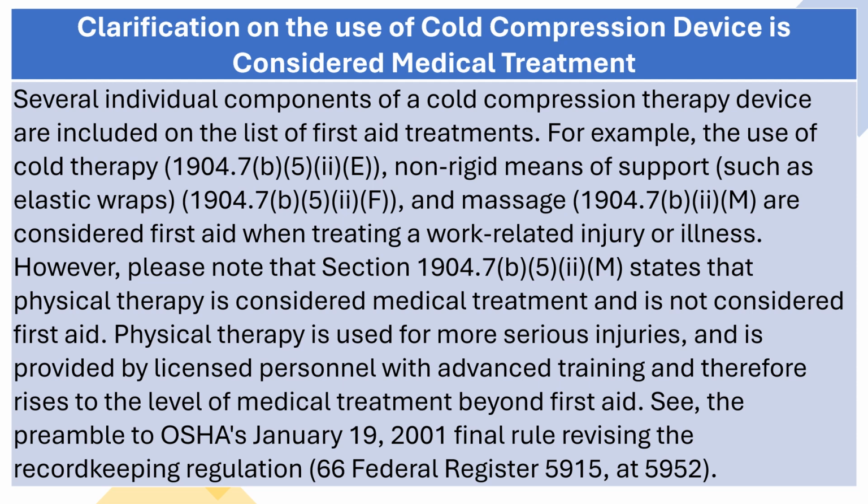Several individual components of a cold compression therapy device are included on the list of first aid treatments. For example, the use of cold therapy, 1904.7(b)(5)(ii)(E), non-rigid means of support, such as elastic wraps, 1904.7(b)(5)(ii)(F), and massage, 1904.7(b)(5)(ii)(M), are considered first aid when treating a work-related injury or illness.